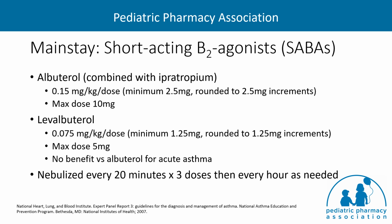Levoalbuterol is another choice. Its dosing is 0.075 mg per kilo per dose, minimum of 1.25, rounded up to the nearest 1.25 milligram increment. Max dose is 5 milligrams, and there's actually been no benefit shown versus albuterol for acute asthma. And either one of these, in an emergency department setting, you'd see them nebulized every 20 minutes times 3 doses, and then every hour as needed to treat the patient.